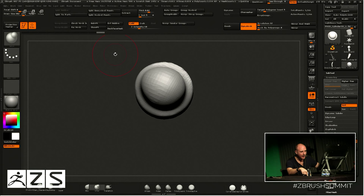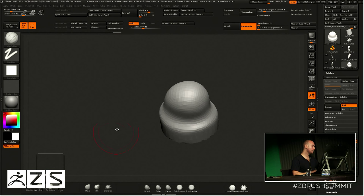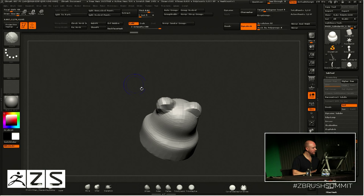As I said earlier, with the combination of all these different tools now, it's getting to the point where it's a moot point, because I can do it all in here. So I don't know what this thing is. Double nipple growth.